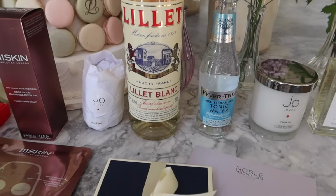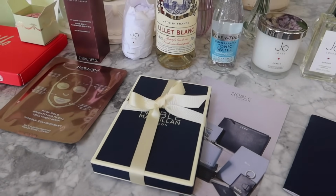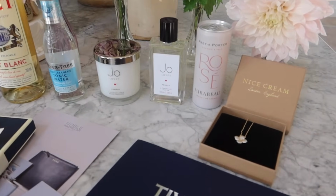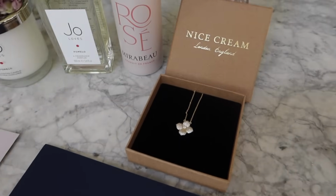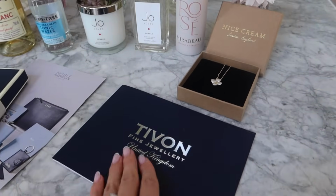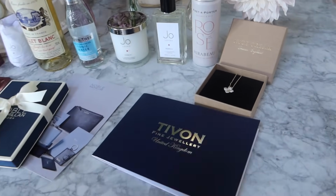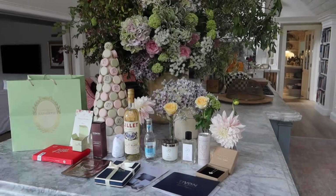And then Fever Tree Mixers sent the tonic waters. This is a Noble Macmillan notepad with little gold detail on it. Then a Jo Loves candle, the perfume, the Mirabeau. This is rosé in a can. And then this beautiful piece from Nice Cream London, as well as the Tivon Fine Jewellery brochure. This is just so gorgeous. Anyway, so that is the goodie bag. I truly hope everybody loved it as much as I've adored putting it together.